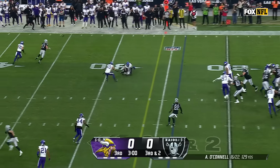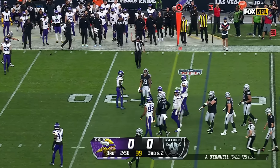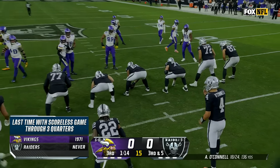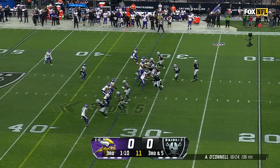Vikings rush 4. O'Connell throws, and Jacoby Myers, does he make the catch? He does. Last time we had any game scoreless through 3 quarters in the league, Dallas-Philly, New Year's Eve 2017.